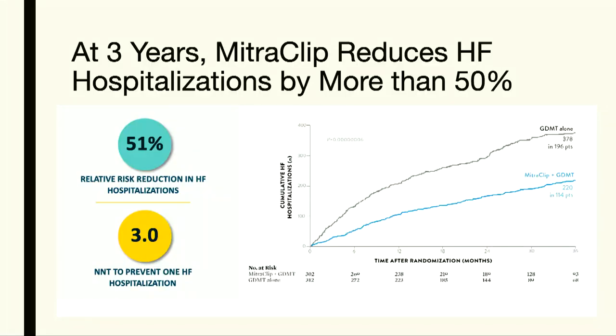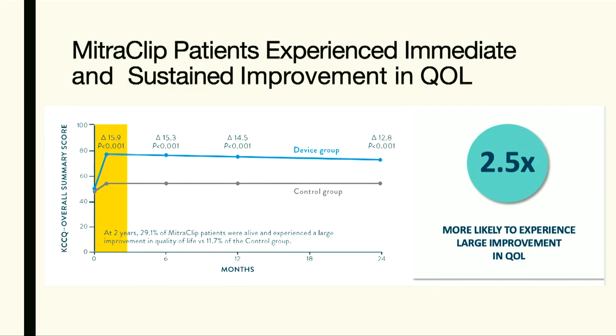The durability of mitral clip, this slide's actually old. This has been updated to 5 years, most recently about a month ago. But in 5 years, mitral clip has reduced heart failure hospitalizations and mortality by more than 50%. People who undergo mitral clip for severe mitral regurgitation experience an immediate improvement in their symptoms, and it's shown to have a sustained improvement in overall quality of life.